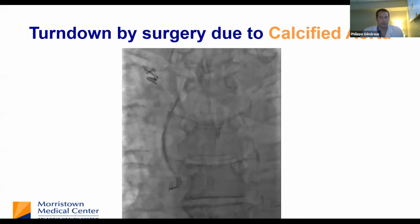I always do a little CTA of the chest, and you can see here the patient was turned down for surgery due to the calcified aorta. So it was presented to the surgeon as a 3-vessel disease, and when you look at the aorta on the CTA, they decided to turn the patient down, with reason.